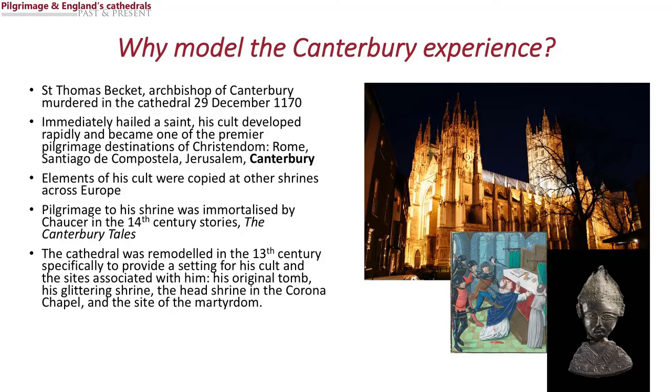So you might reasonably ask, why model the Canterbury experience? Within this project, we've modelled four Becket-related sites within Canterbury with which pilgrims would have interacted. That is, the site of the martyrdom itself, his original tomb, the main and glittering medieval shrine in the Trinity Chapel, and the smaller but much more exclusive head shrine in the Corona Chapel.